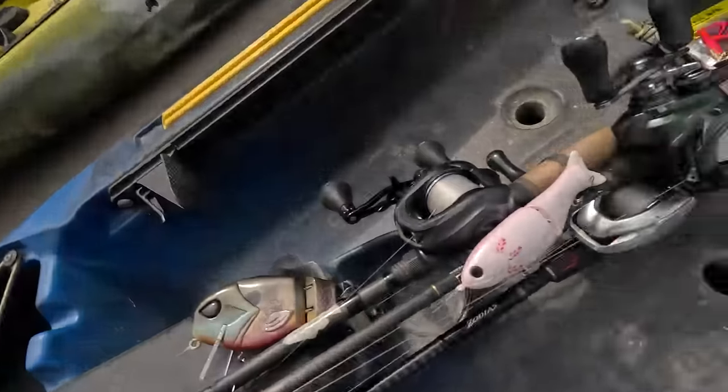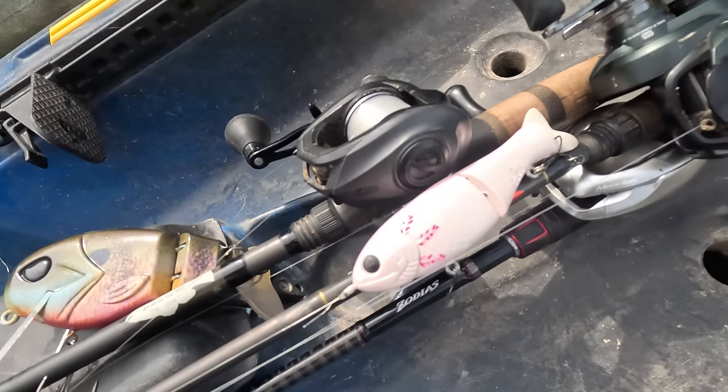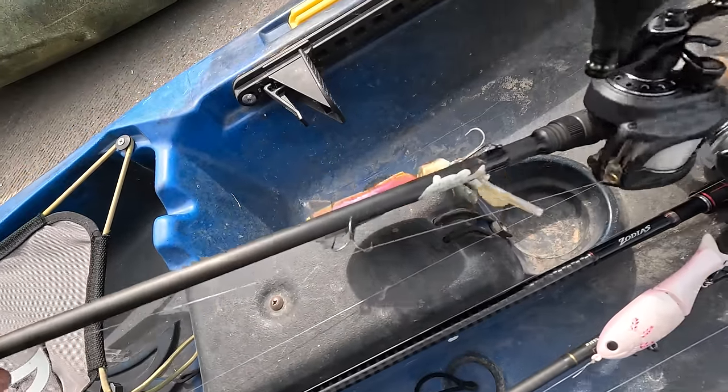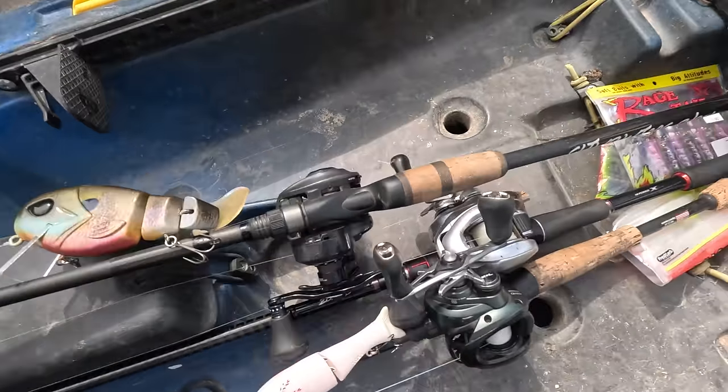All right, let's see what I'm throwing today. I believe I got two swim baits tied on and then a good old classic Texas rig. Got this beautiful shad on it, a little throwback wake walker, and then like I said, you can't go wrong with a Texas rig. But let's hope today we catch some good fish and y'all stick around for the ride.